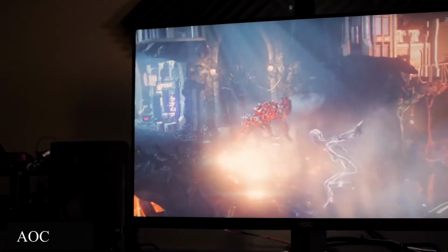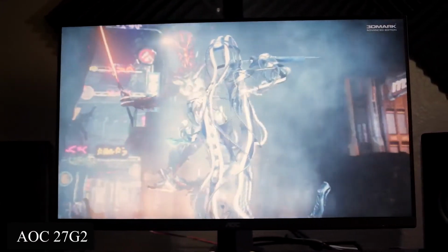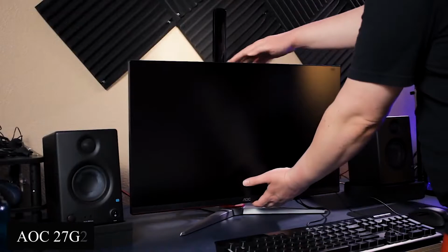At number 3, it's AOC27G2. The AOC27G2 is a top-notch gaming monitor that brings most to the table for its asking price.